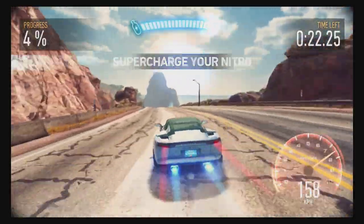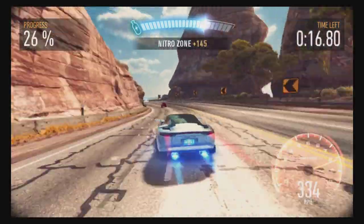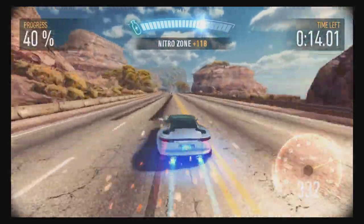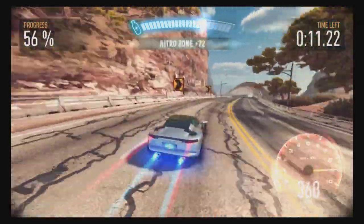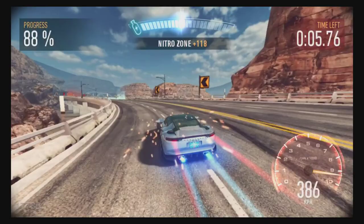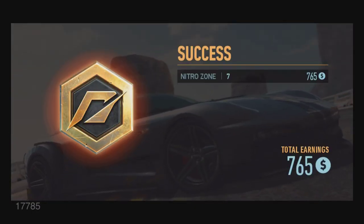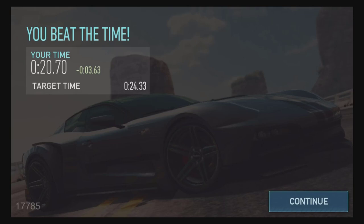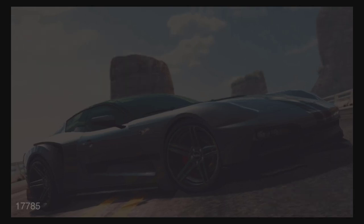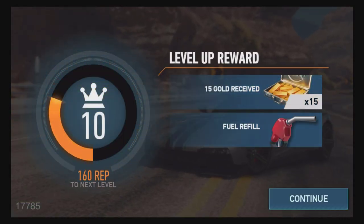Right, supercharging nitro, okay. I'm not very good at these. It is the nitro rush event. It all depends on how I take my corners. Like, with this car, everything's going way too quickly for me. Oh my. See what I mean? How quickly did that just happen? We hit 7 nitro zones there. Got 765 total earnings. And we beat our time by 3.63 seconds. That was just so quick. It's unbelievable how quick that was. Again, we're shooting up our rep levels at the moment. It's going so quickly through.